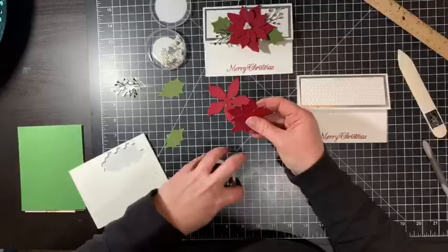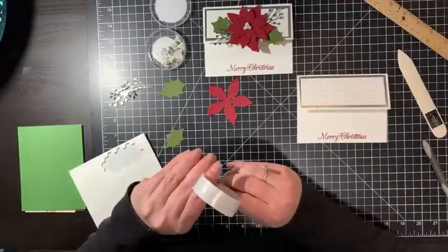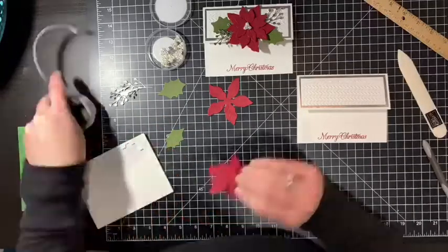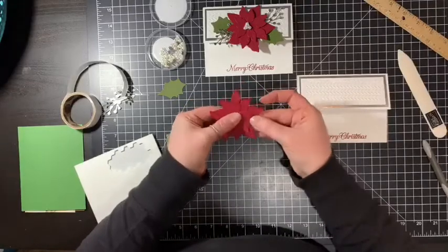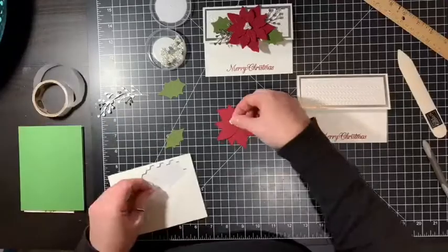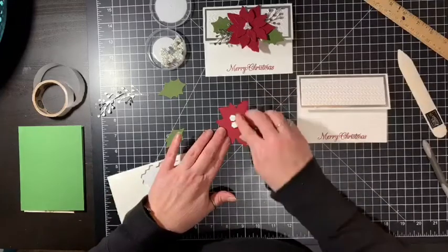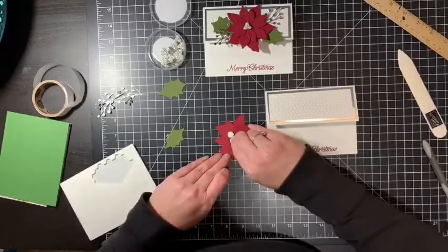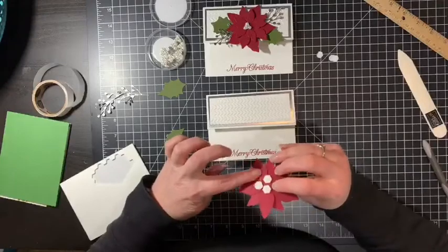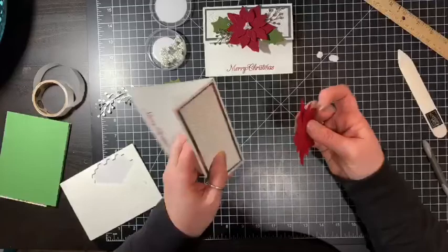And then I'm just going to repeat that process with the medium one. Oops, let's get that little, there we go. And then I want to do the same thing because I want to make sure that it's off like that. Now I'm going to put some dimensionals on the back of here. I'm going to do kind of a cluster of 3 because I don't want it to come off, okay? So I'm going to place that first. And I want this to overhang, but I don't want any of these dimensionals to overhang because if those dimensionals overhang, then it's going to shut our card.